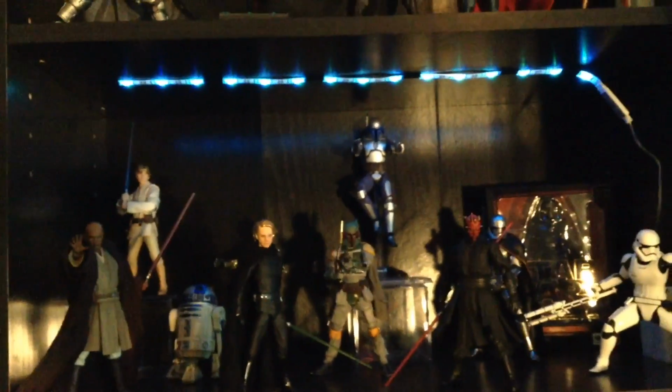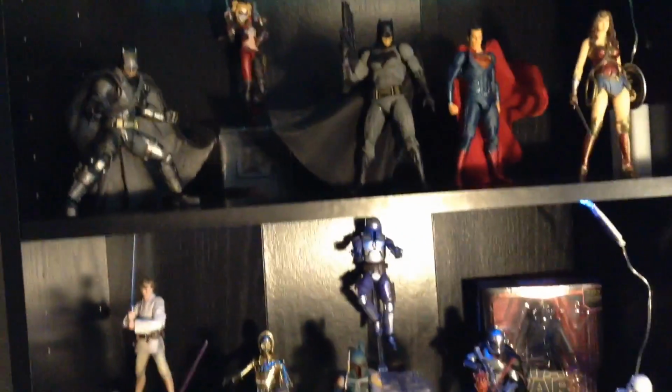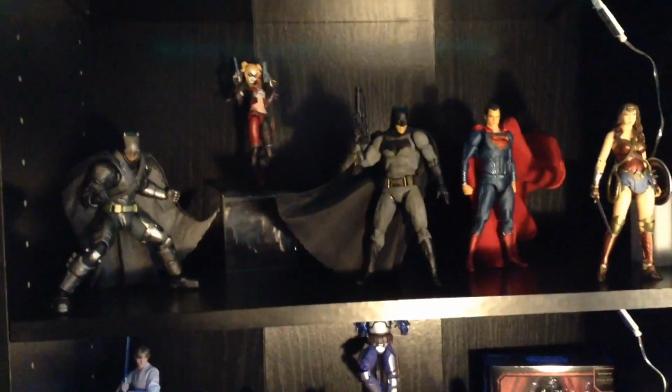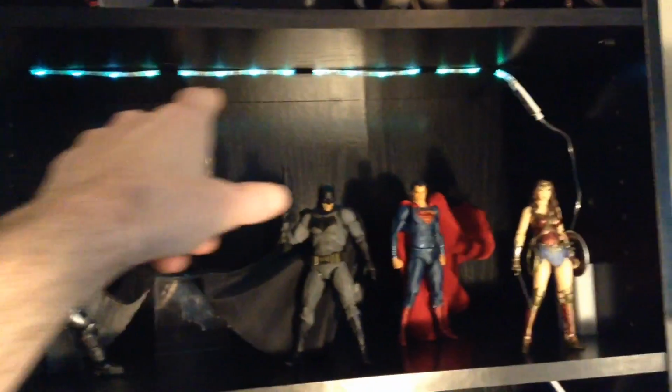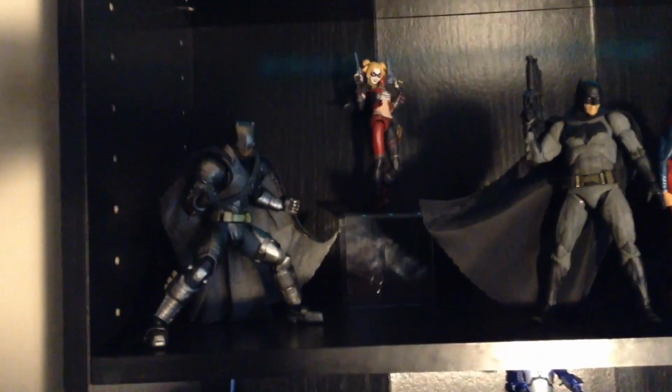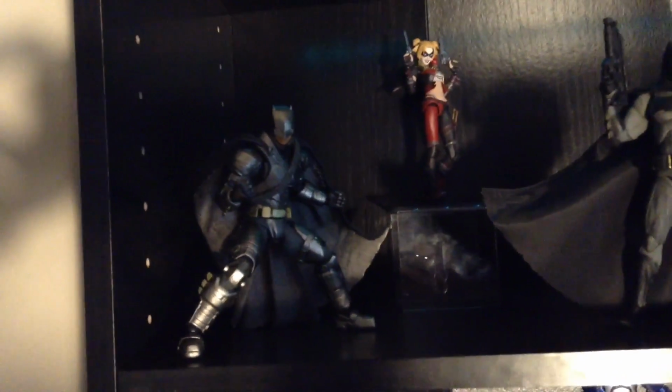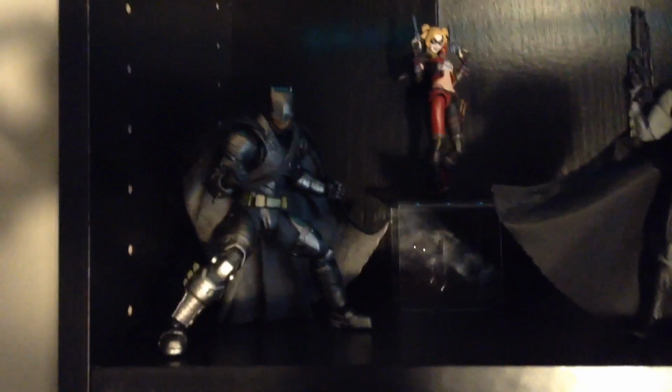Moving on to the next one here, which is my DC shelf, even though I just have 5 figures on there as of now. And I do have another one of those LED strip lights, the battery-powered one. So pretty cool. Starting over here on the left, we do have the Mafex Dawn of Justice Armored Batman, which is a great figure. I think Mafex did do an awesome job with that one.